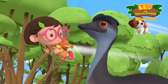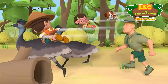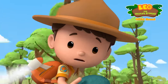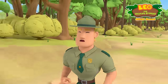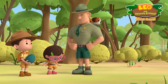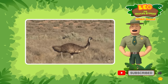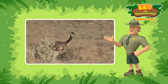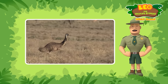Who's going too fast? Ranger Rocky! Why are you chasing after the emus, Junior Rangers? We're trying to return an egg to them, but we scared them off instead. Chasing after them might not be the best solution, Leo. You see, emus have long, powerful legs that allow them to travel great distances. Sometimes they go up to a speed of 50 kilometers an hour.